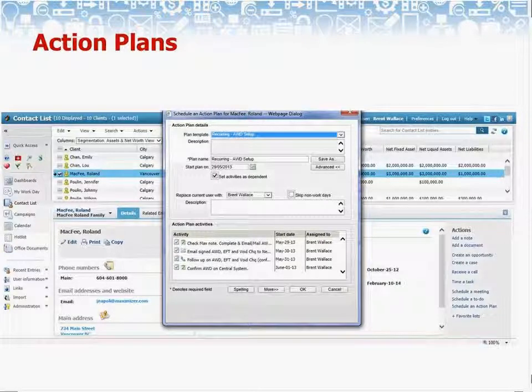With action plans, with Maximizer, you can set these activities as dependent. So if, for instance, I was trying to complete step 3 and I hadn't completed step 2, the system's going to say, hey, you haven't completed step 2. So the system is there to remind me that I'm supposed to be doing the different actions in the correct order, and it's going to help me do that.